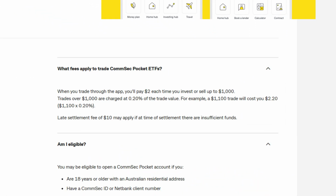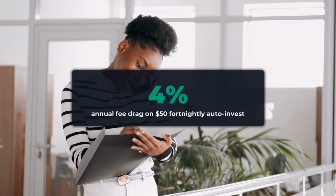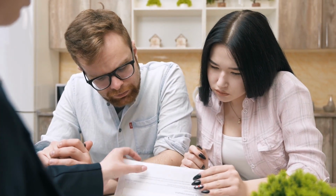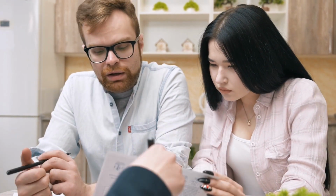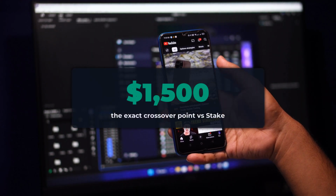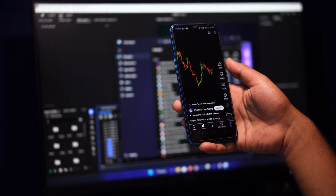Invest $50 a fortnight into CommSec Pocket using Auto Invest, and 4% of your money disappears to brokerage fees before your investment earns a single cent. Is this platform actually worth it for beginners, or are you overpaying from day one? I've pulled apart every fee, every ETF option, and every limitation, and by the end, you'll know the exact dollar amount where Pocket stops being the cheapest option and what to use instead.